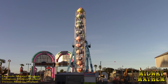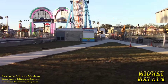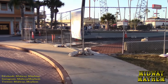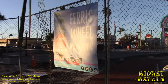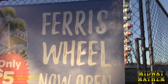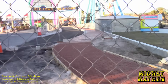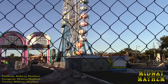All right, check this out. We're getting our first view of the Ferris wheel without fences over here. We're going to walk on this pathway a little bit closer, but first I want to show you something on this fence. See, it says Ferris wheel, now open, $5 each. So I believe it's open, but it doesn't look to be, but they at least have this sign right here. They are working on some of the bricks and paving for the road, and it looks like the entrance sign is all done. We're going to, of course, walk over there and get a better view.